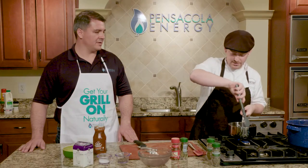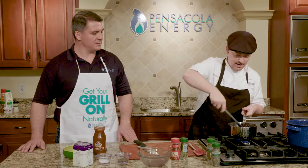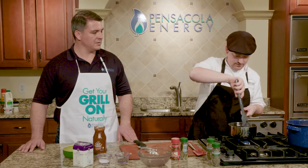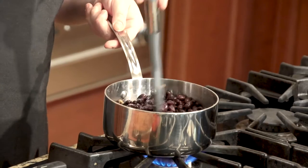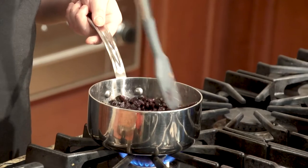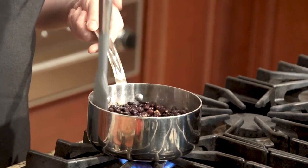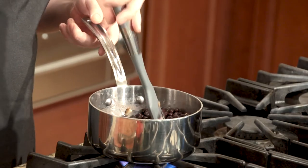And that was 2 cans of drained beans, and that can be up or down depending on what you need it for and how much of it you need. And I'm just gonna let this cook until the beans start to fall apart, which being canned beans is not a very long time.